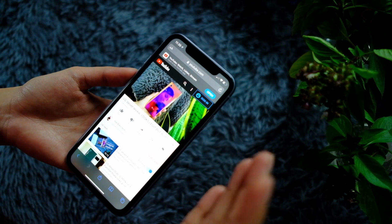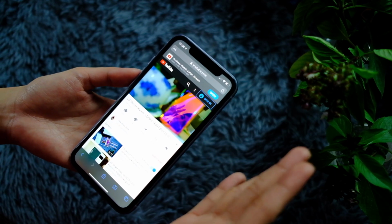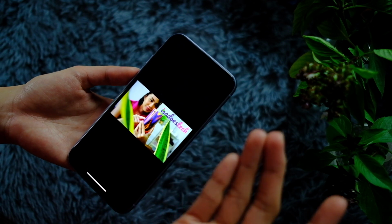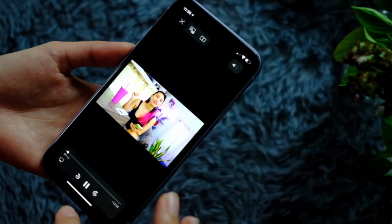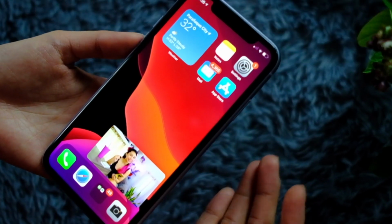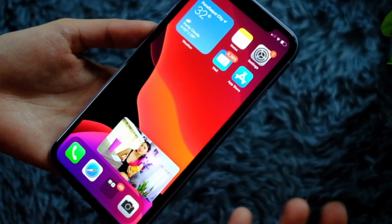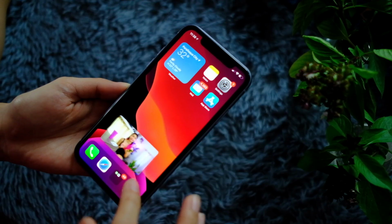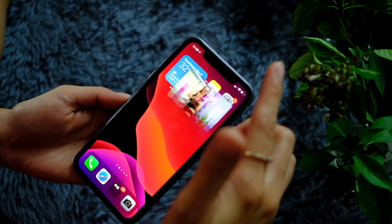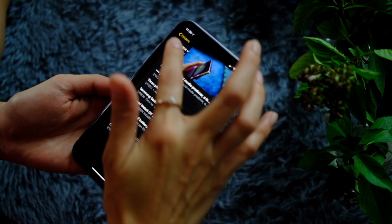So another thing that you're gonna love, I'm sure, because so many people have been asking for this on the iPhone. Let's say I'm playing a video, right? This is YouTube on Safari, and then I decide that I just wanna be doing other stuff on my phone. Guys, that's picture-in-picture. Yes, we get picture-in-picture on the iOS 14. And it allows you to move it around, put it anywhere. It sort of snaps to the top and bottom.